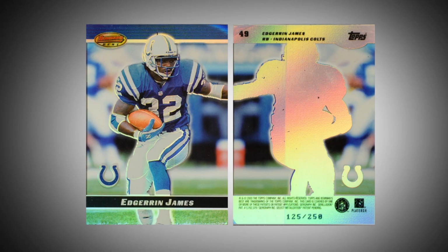But where I said that these cards are kind of like a parallel in their basic design, they did actually do a parallel for these cards, which is an acetate card. So the card is basically the same. For the most part, it's the same, except in the background is mostly see-through. But most significantly on the card back, these are all individually serial numbered out of 250, including the rookies.